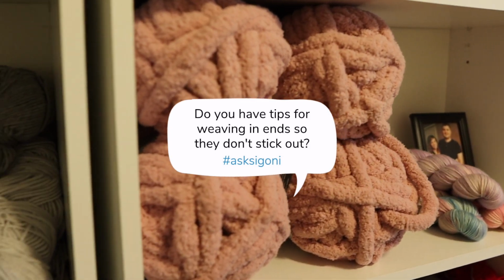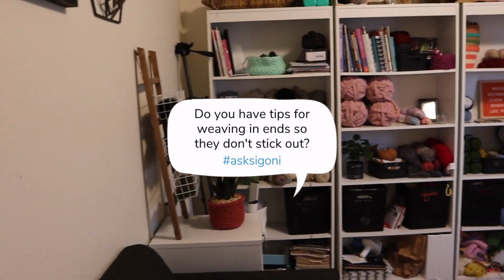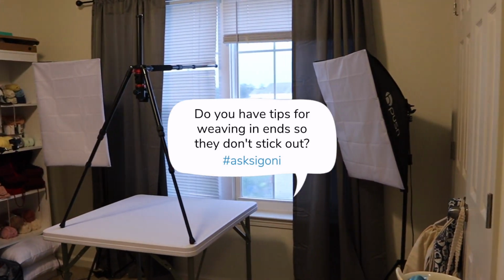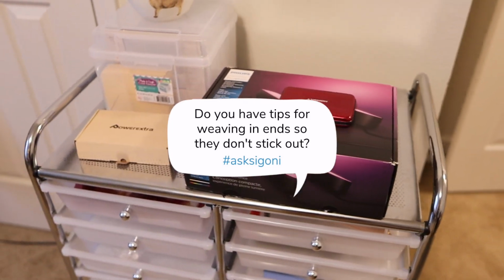But I do have a tutorial on this also. I go through the single, the half double, and the double crochet stitches and show you how I weave in my ends. Literally, that's all the video's about.